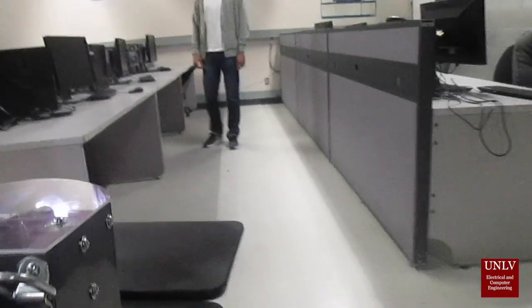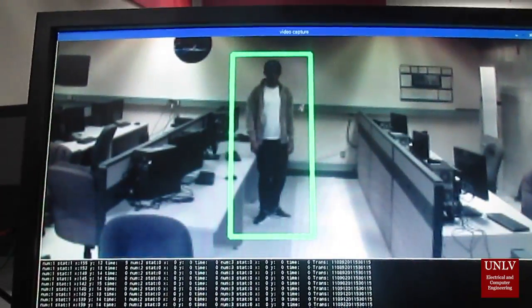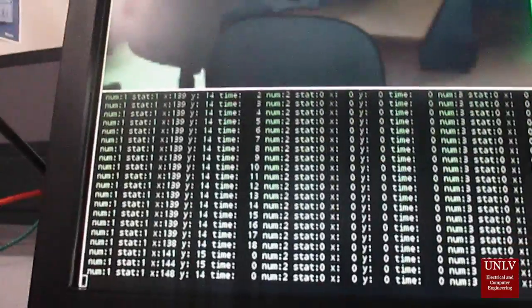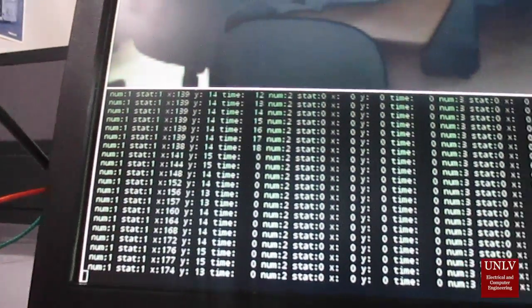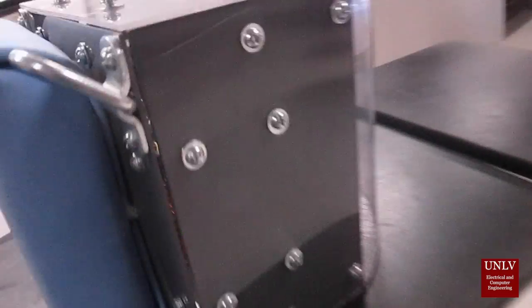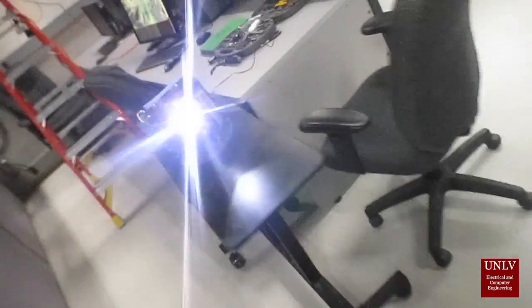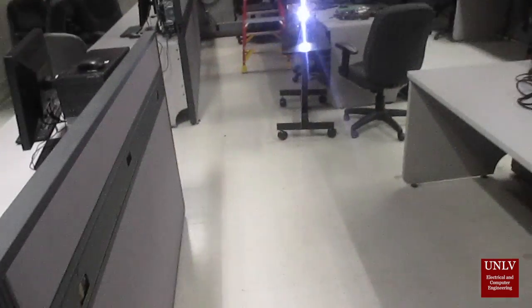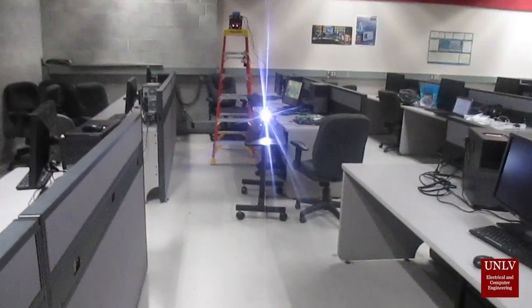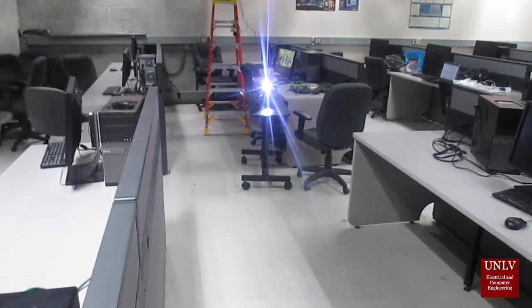Now the servo has moved to his position, and the camera tracks where he is at, transmits his position onto servo 1, and then the servo moves to the position he has been tracked at. And if there are two pedestrians in the scene, two LEDs will track the two groups.